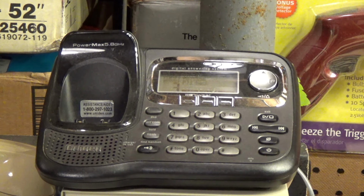Message 3. I just noticed that some of these speed dials have, what are those things called? Numbers. Some of these speed dials have numbers programmed into them.